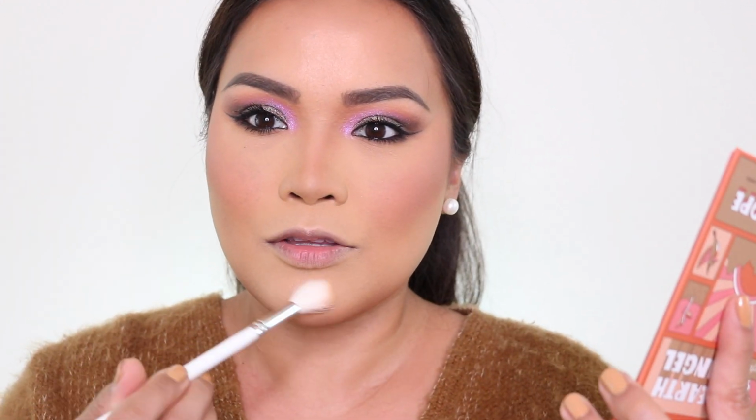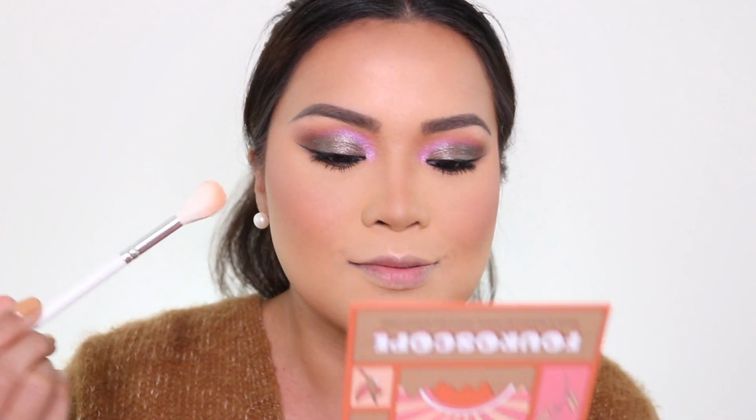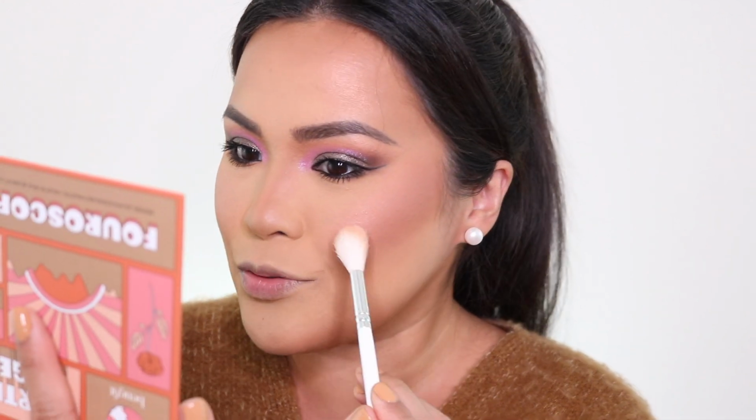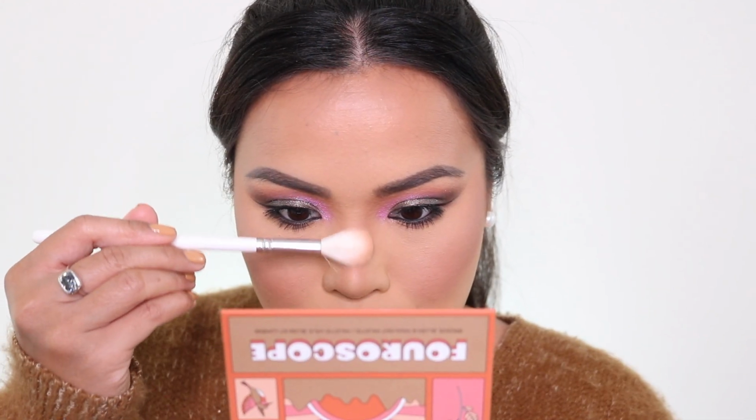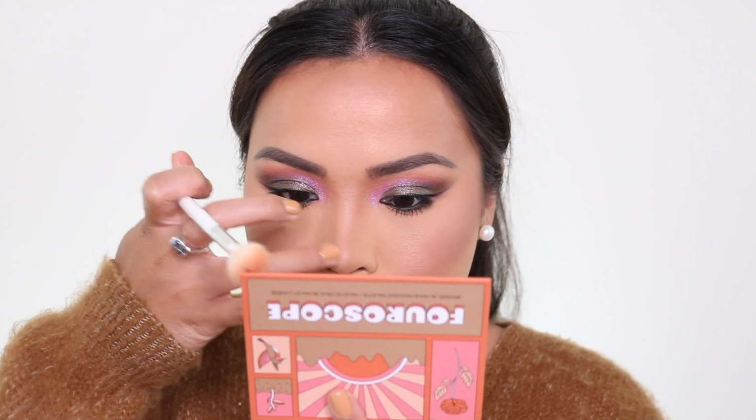I'm gonna put that on my chin. Wow, that luminosity. I'm also going to put this on my cheeks. It smells so good too. Wow. I'm gonna put it on my nose. Okay, I'm gonna give it a spray before I use the cookie. There's another highlighter I like.